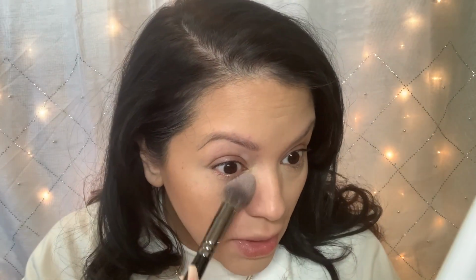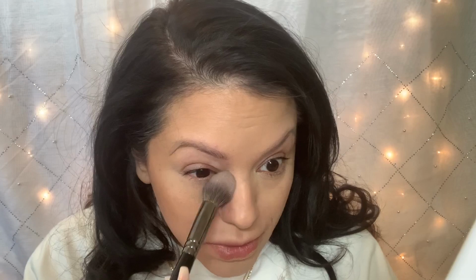This is my favorite brush for any kind of powder that I put under my eyes. It does not matter what it is. So I'll put just a tiny bit. Make sure all my creases are out of the way, because I crease no matter what. It does not matter what I use. But I do know that I crease less with this.